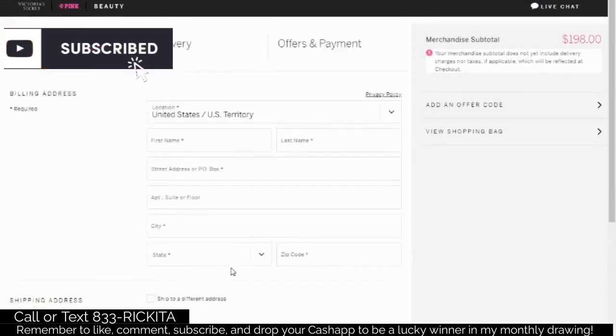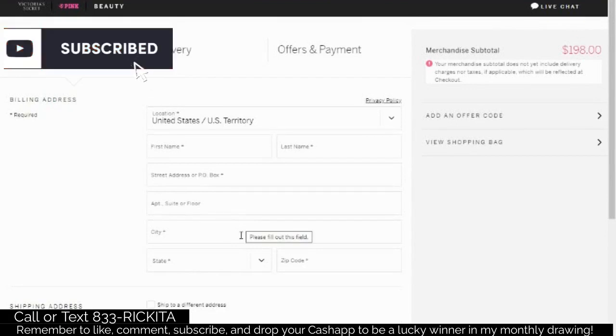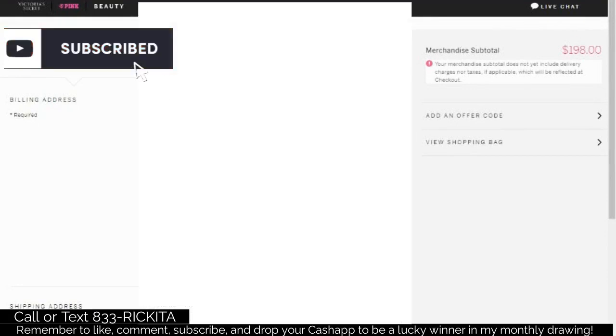So put that same information in here, but I'm going to type in the information of the client that I have. So remember, you want to make sure that this is that same information. If you do not put the information in correct, then they're not going to give you that pop-up that I'm going to show you in a second. So I'm just typing in all the information that you will have to put in so that you can get that pop-up.